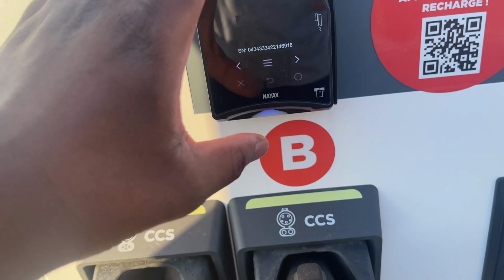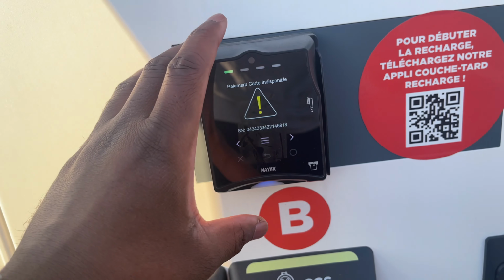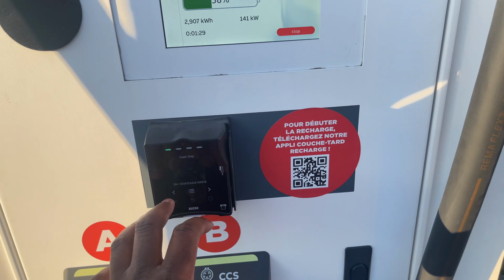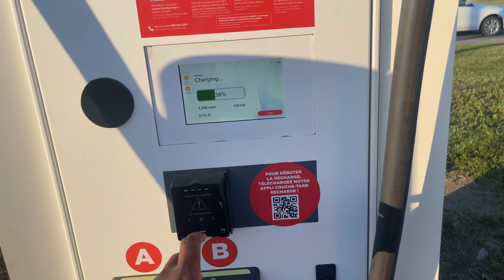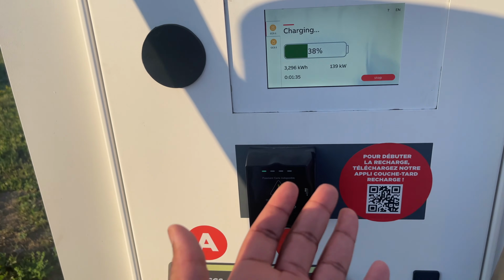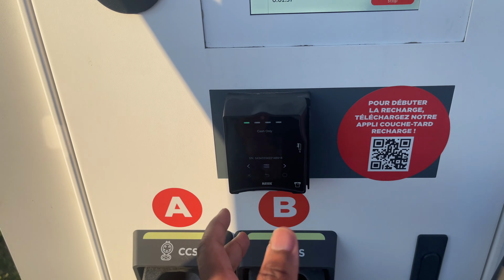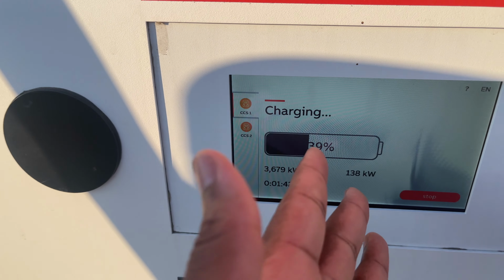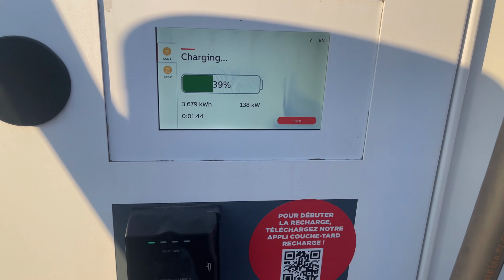But the payment method here does not work, and I think they need to fix it. All EV chargers should have a card reader, because if someone doesn't have the app or doesn't have internet to download the app, they're going to be stranded. So you really do need something to actually pay without having to download an app. I'll stay here till it's at 50%, then I'll get on my way. But yeah, it's pretty cool.